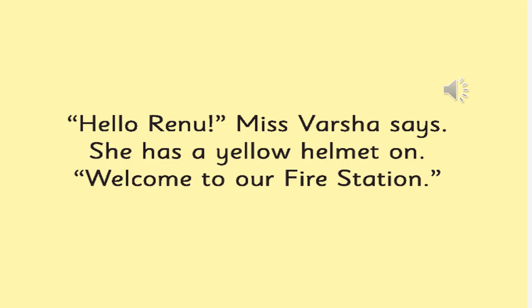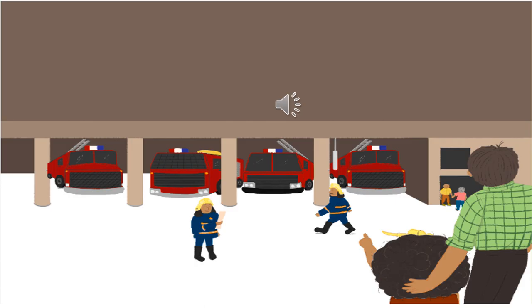Moving on. So these big trucks, what do you see? They are called fire engines. How many fire engines can you see out here? 1, 2, 3, and 4. There are 4 fire engines. Do you think the girl's toy and this fire engine look alike? Yes, absolutely. Both the toy and the truck look very much alike.